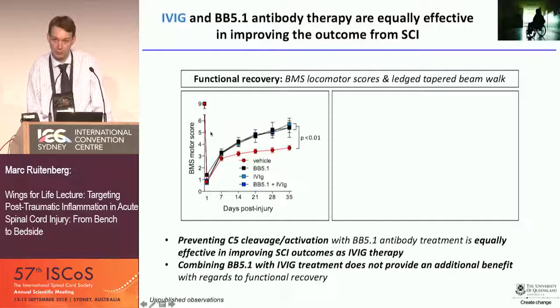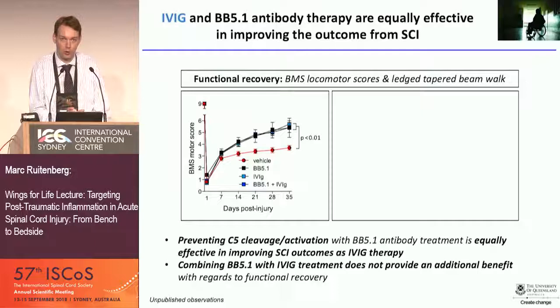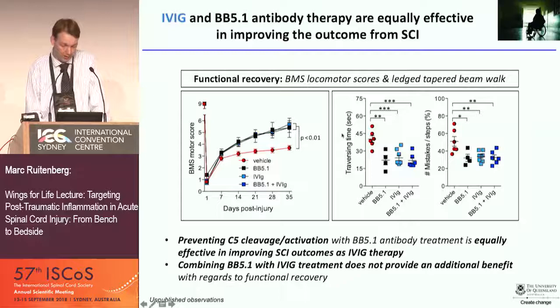So this is suggestive, probably the strongest suggestion we can have at present, that attenuation of complement system activation is one of the core mechanisms via which IVIG therapy works in acute spinal cord injury. We've shown it in open field locomotor tests and also in the tapered ladder beam walk, which I hope to show you the movies about, where we see significant improvements with both complement inhibition as well as with IVIG therapy.